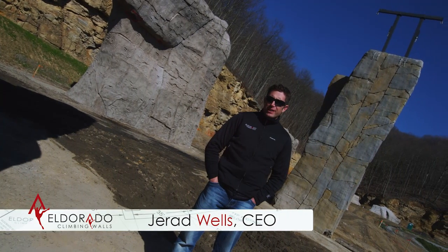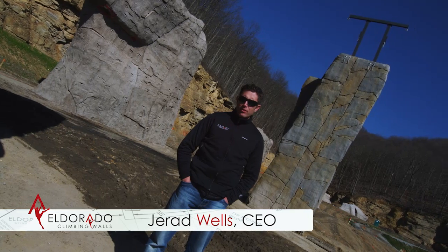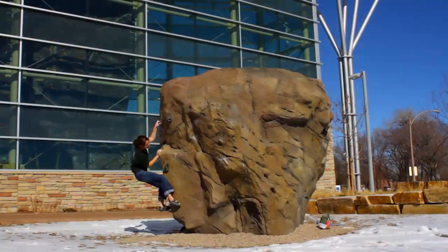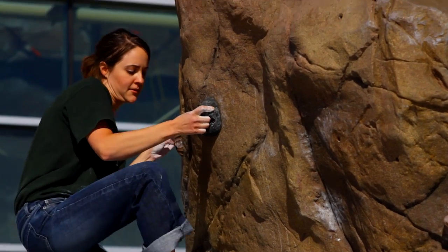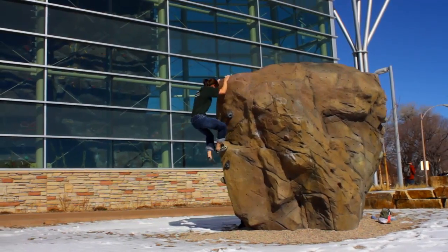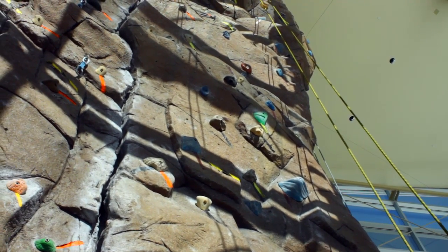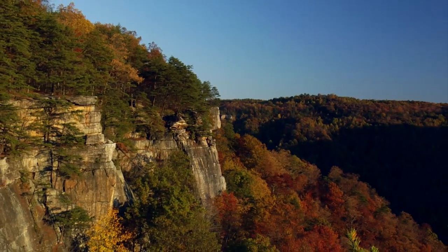When we were first approached by the scouts to be involved as a consultant, they pointed to two key things: our operational expertise and our shot rock product. Eldorado has the only product in the world that can mimic just about any outdoor rock style there is. They'd seen a few of our installations across North America and knew this is the product they need to ensure that the rocks built here mimicked what they had in the New River Gorge.